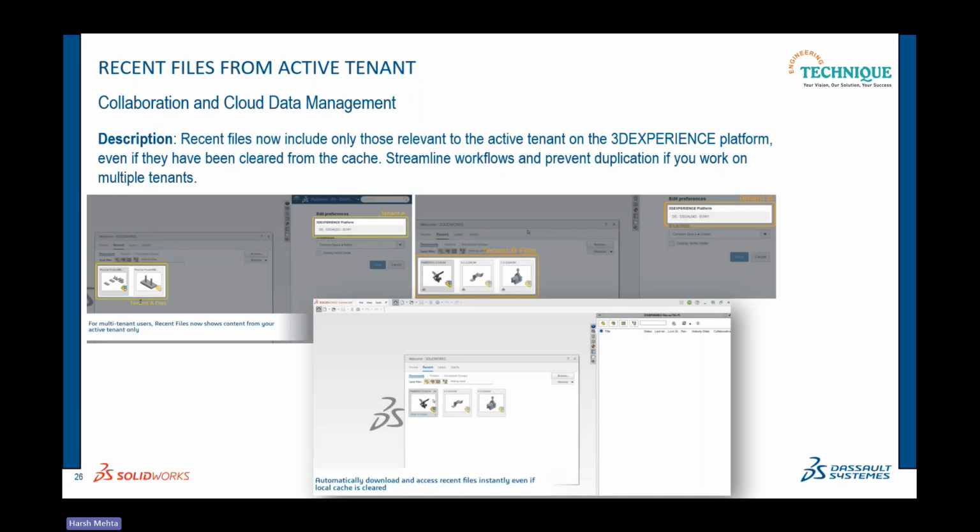In the next recent file activity for tenants, this is particularly for users who are using different tenants for their data management and SolidWorks. Sometimes, if using multiple tenants, it is difficult to understand which file is saved in which tenant.